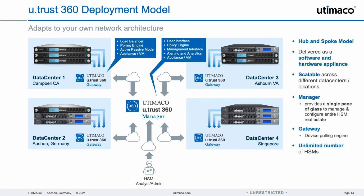If you want to enhance it further, the uTrust 360 manager can also be deployed on cloud, on one of the cloud service providers. And from there, you can feed the data through the uTrust 360 gateways from your different data centers, from your different network environments. That way you will be able to manage and monitor your HSMs in a seamless fashion.